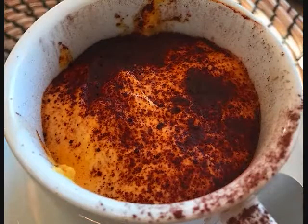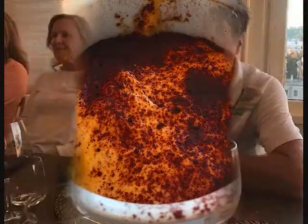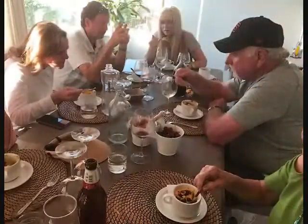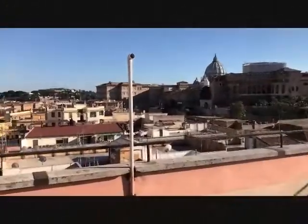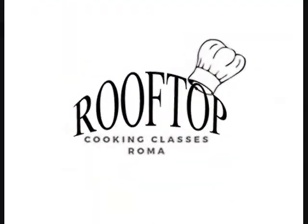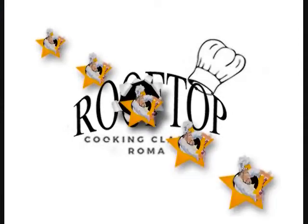Last but not least was the tiramisu we made. We ate it all. What a meal, what a view, and what an adventure. And it was shared with great friends. It was one of the most fantastic cooking and eating experiences we have ever had. We gave them 5 stars.